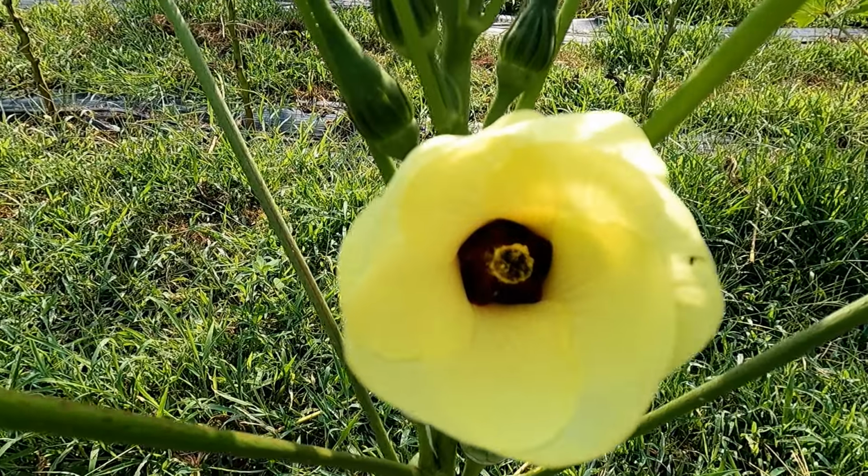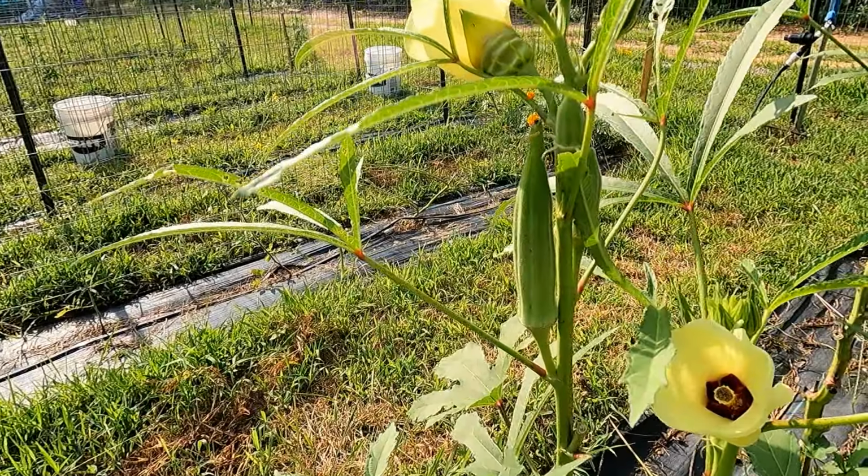All right, before I head up front, guys, weren't those beautiful flowers? That is okra. I can't believe how beautiful those flowers are, but I wanted to show you because they throw off the most lovely flower, and we have tons of okra. So I'll be harvesting that later on today, probably when the sun goes down. That's usually when I do the harvest for the next day for markets. But take a look at the okra. It is growing so well.